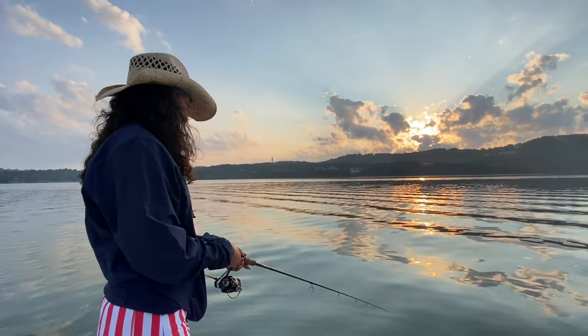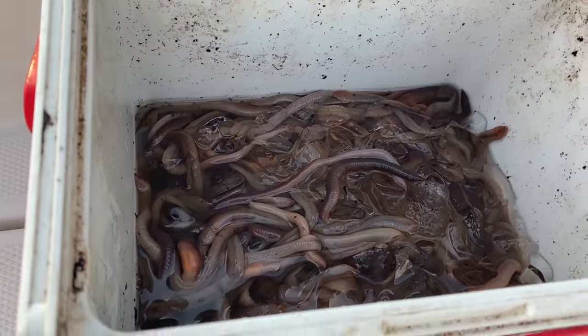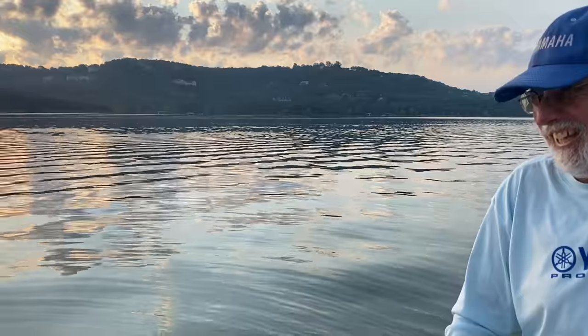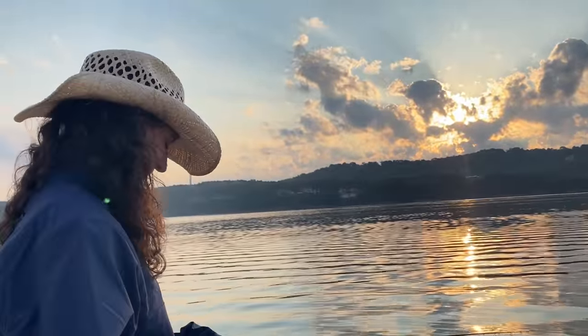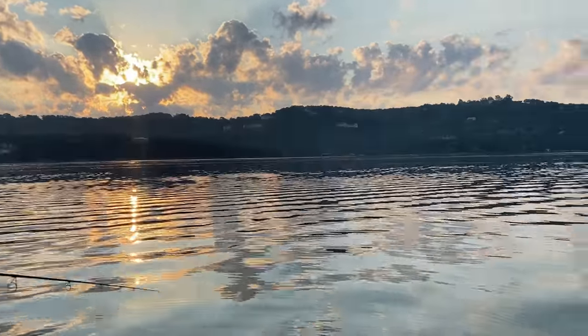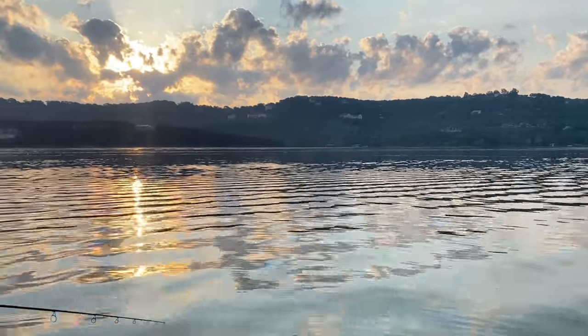So Captain Rick, are these any special worms here? Any secret to those? They are farm-raised Canadian night crawlers. Are they farm-raised Canadians? All right. We feed the fish good stuff. When you put them on the hook, they go, eh. All right. One crank.